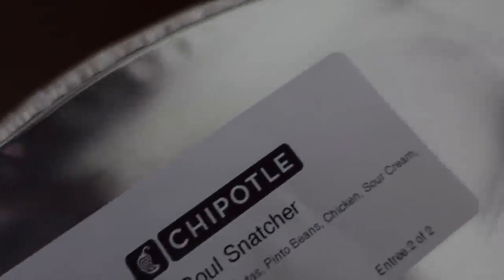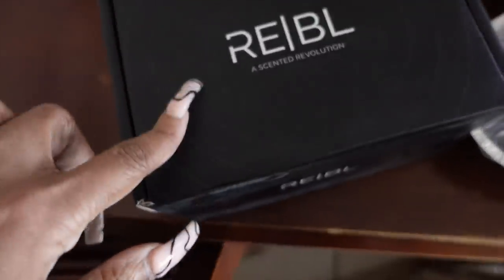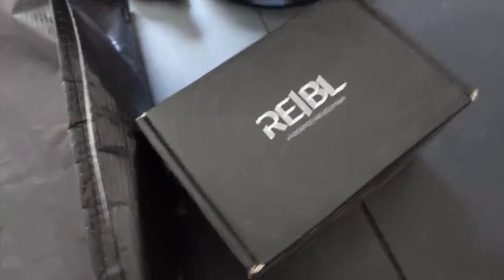The people at Chipotle laugh though. That's what it's about. Oh, I got a scent from Rebel. We'll talk about this after I eat. Yes, we'll talk about this after I eat.